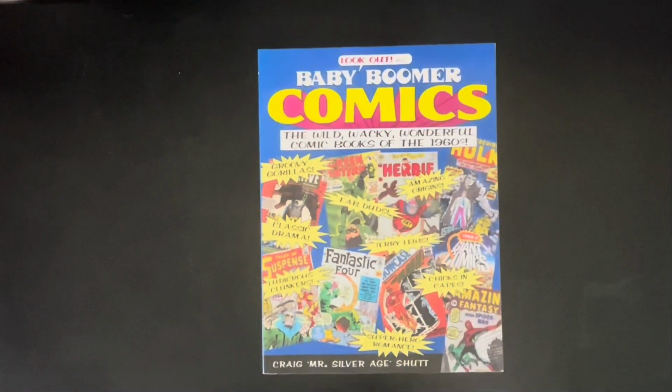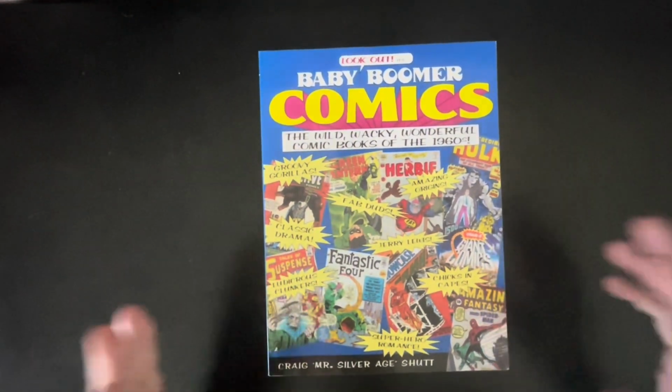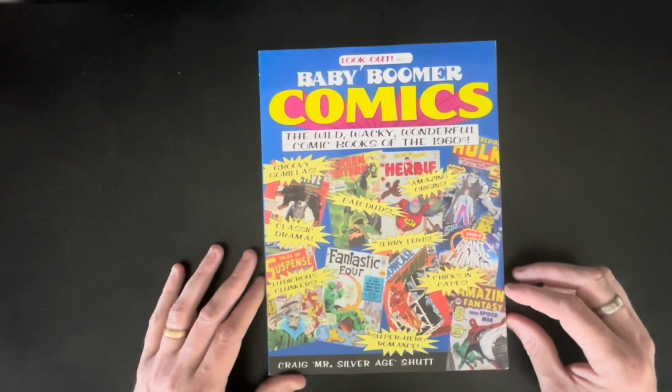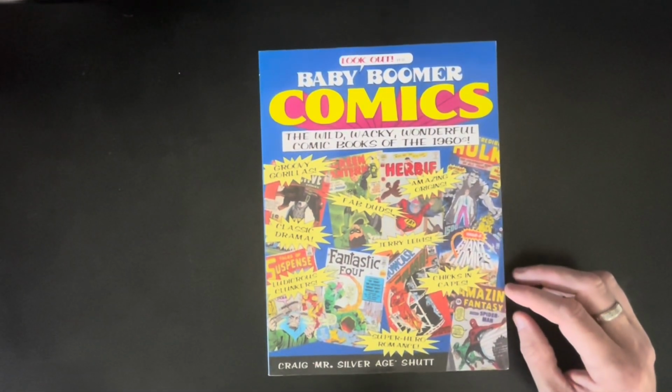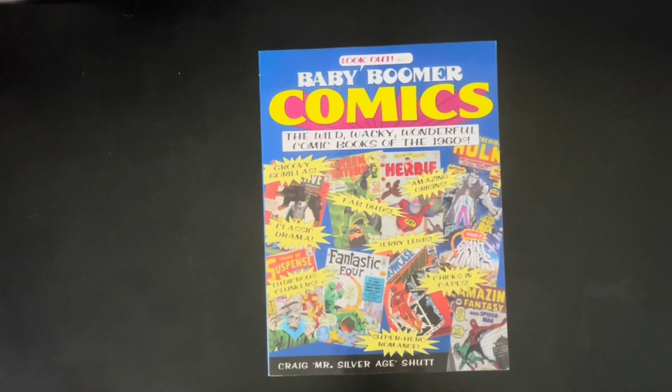Howdy everybody, this is Andy Smith with this week's book look, where I grab a book off my shelf and we go through it page by page. Some of these books I haven't looked at in years. This one in particular, probably since I moved in and set up this bookshelf 10 years ago. So let's dive into Look Out.